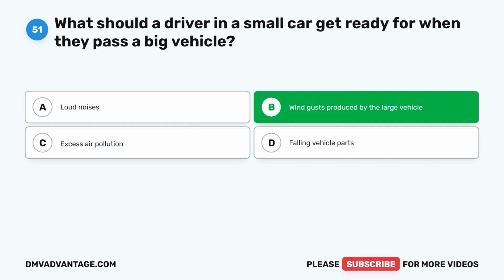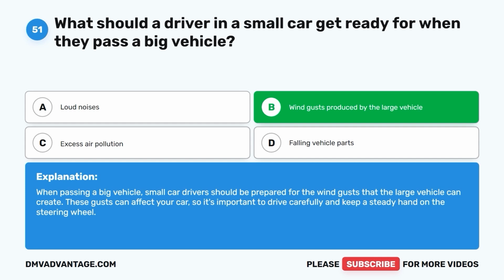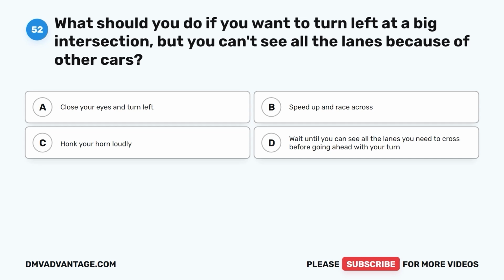Wind gusts produced by the large vehicle. When passing a big vehicle, small car drivers should be prepared for the wind gusts that the large vehicle can create. These gusts can affect your car, so it's important to drive carefully and keep a steady hand on the steering wheel.